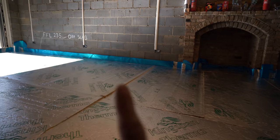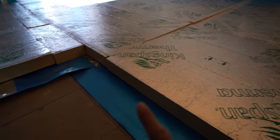Even the architect said this is probably never going to happen, but we had to put it in to get it approved through planning. So we've had to put this extra barrier in. Well, it's not the end of the world. It's a little bit expensive, but such is life. These things had to happen. That is what this blue stuff is.